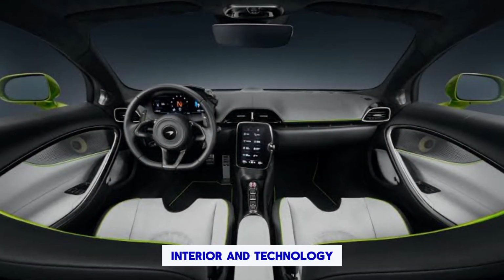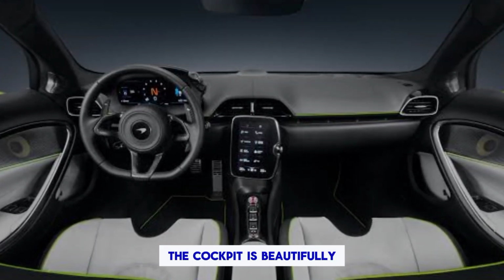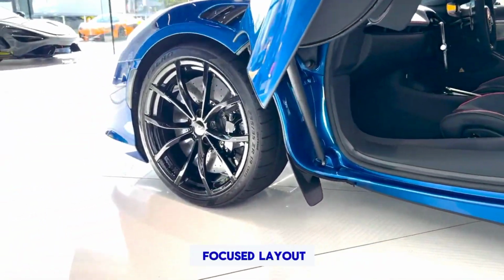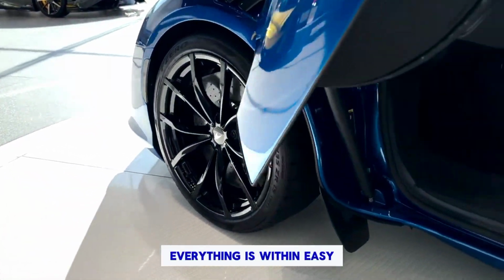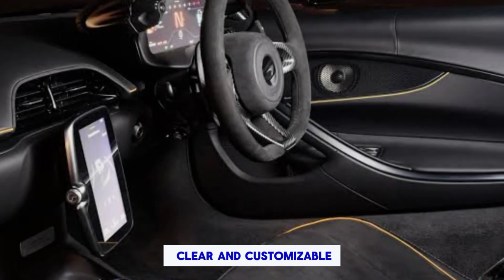Interior and technology. Stepping inside the Artura is like entering a spaceship. The cockpit is beautifully crafted with high-quality materials and a driver-focused layout. Everything is within easy reach, and the digital instrument cluster is crystal clear and customizable.